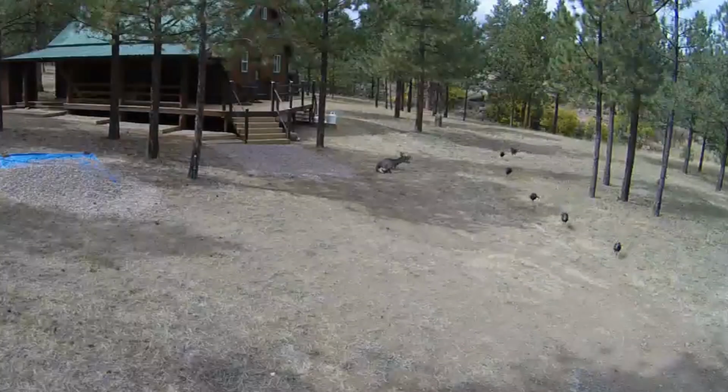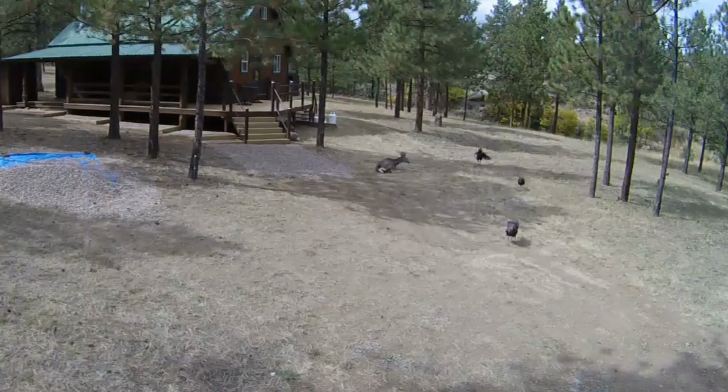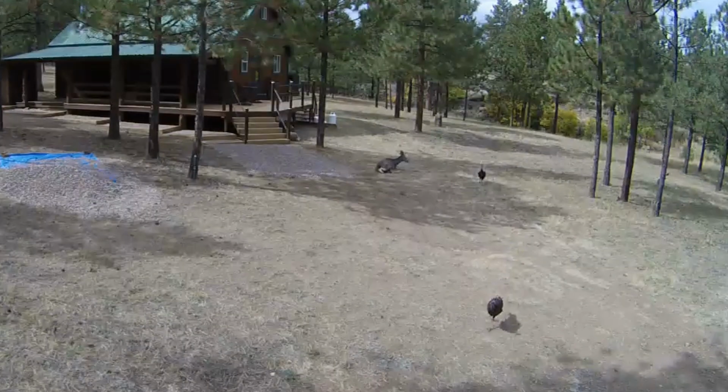While this deer was having a rest in the shade, a group of wild turkeys strolled by, but the deer seemed unfazed. The last turkey even stopped, seeming to dare the deer to try something.